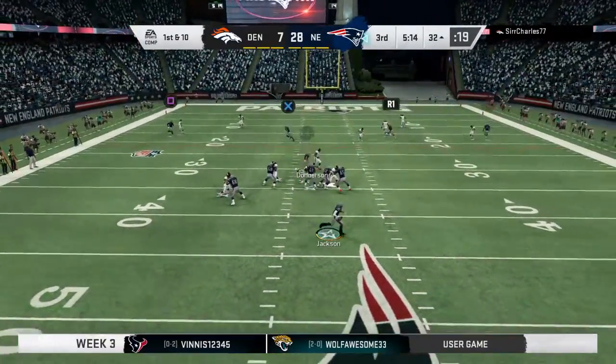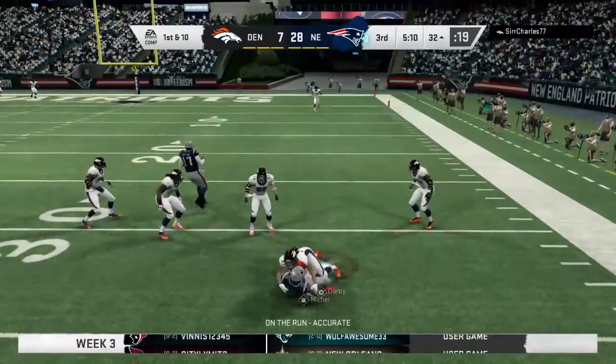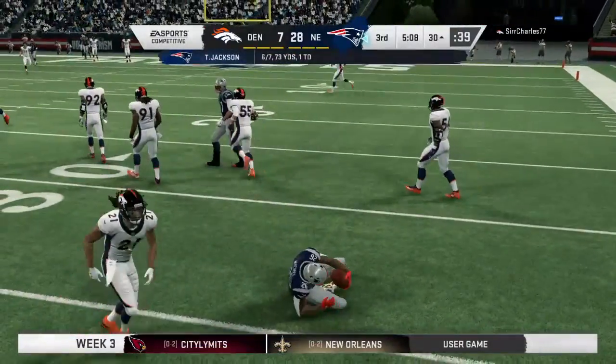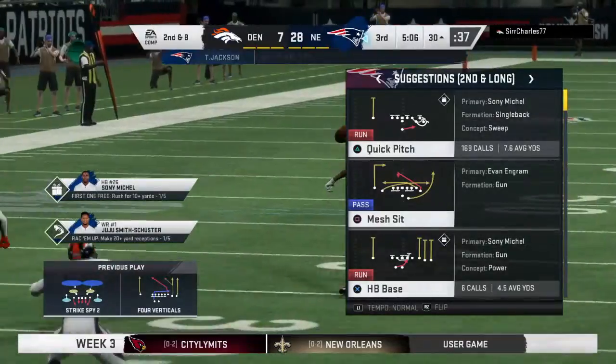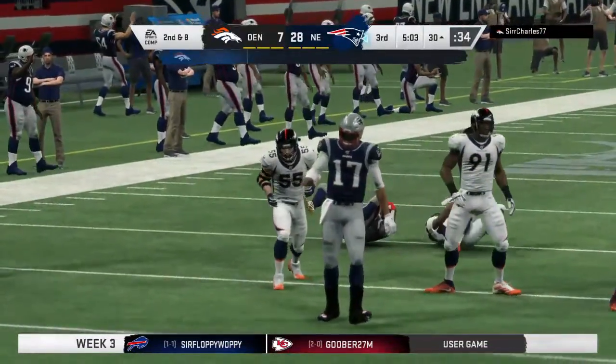From the gun, it's Jackson. Flush to his right. That's out to his running back, Michel, and only able to get 2 here. Stopped at the 30. It'll be a pickup of just 2, and it'll be a 2nd down.